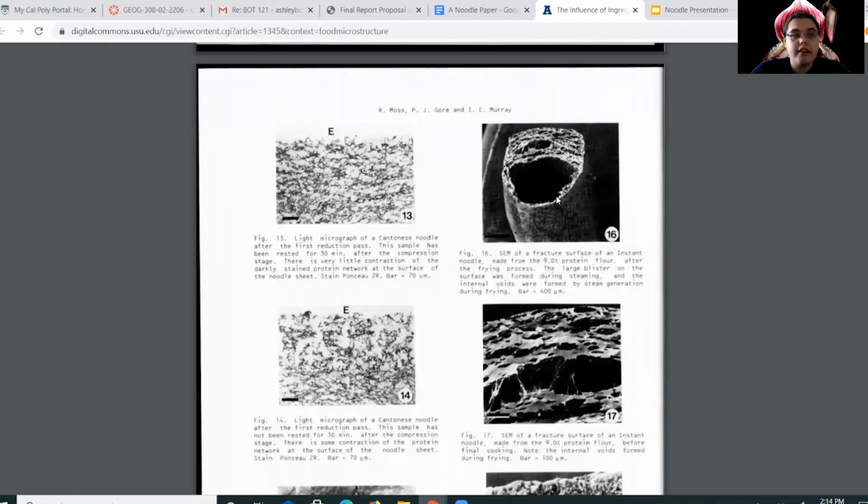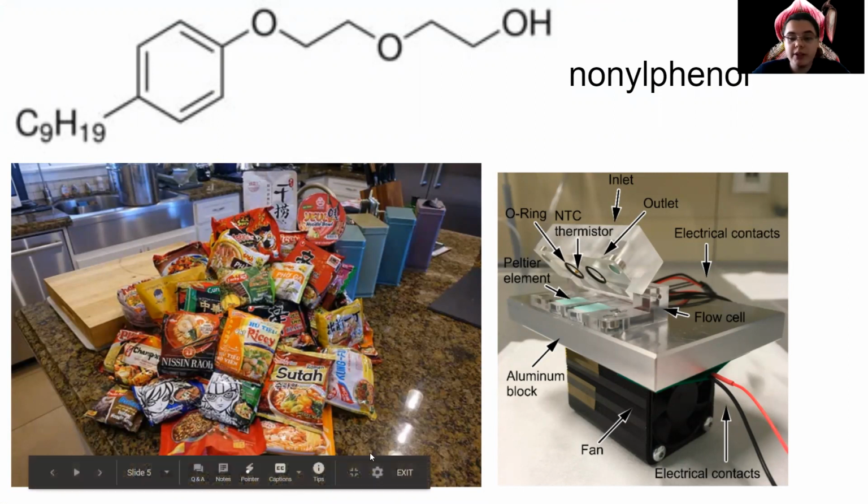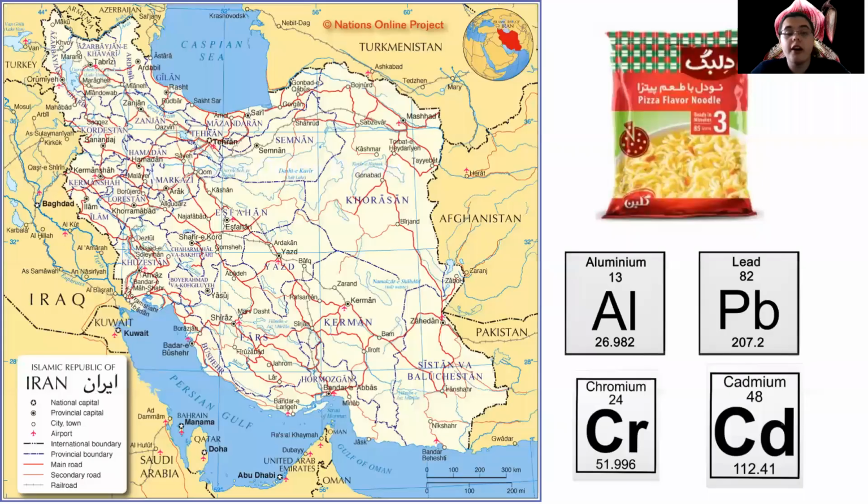The next slide is about researchers who looked at the presence of endocrine disruptors, nonylphenols, in the noodle packaging, and they used an electrochemical immunosensor to look at this. They found that it appeared at higher rates when it was heated up, so do not microwave your instant noodle packaging. It's not good.